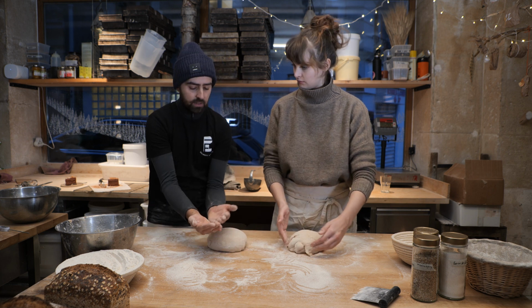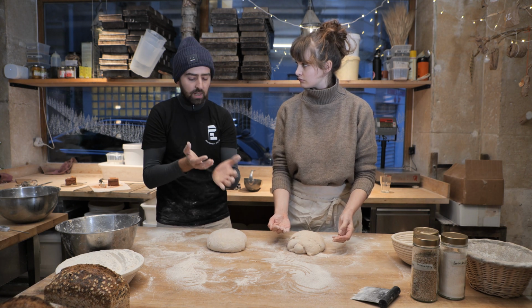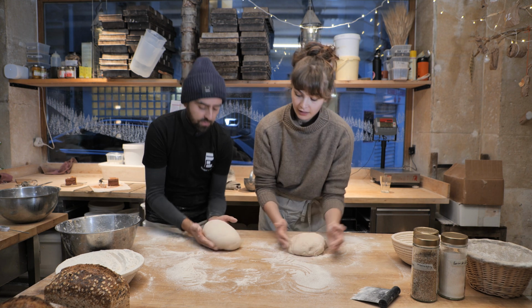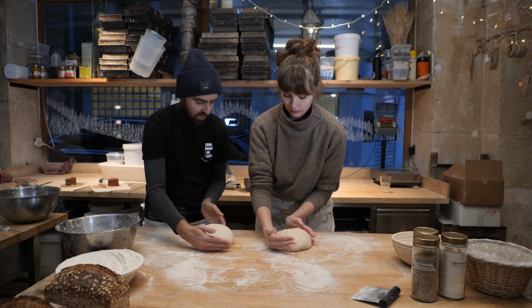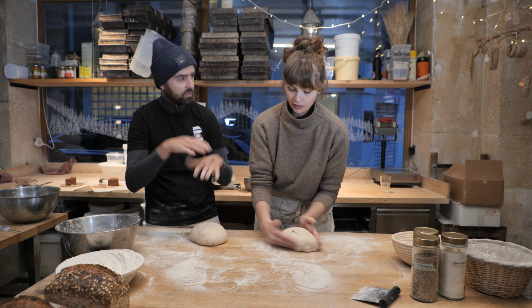And then you take your hands, and that's actually the call. This move is called boulet. That's where the word boulangerie comes from. Boulanger. It's just the fact of rolling. And your hands are doing like this, and that's giving strength to the dough, like the folds we did.